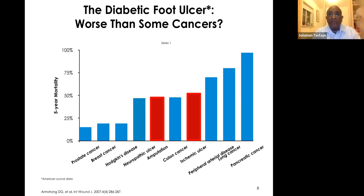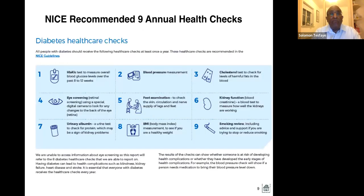And so NICE recommends, rightly, that all people with diabetes should undergo 9 annual health checks. These include the A1C, blood pressure, cholesterol, eye screening, foot examination, kidney function blood test, this is creatinine and eGFR, urinary albumin excretion measurement, body mass index for weight, and smoking review. These are 9 care processes.